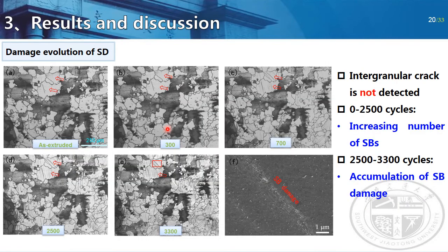In the SD mode, it is surprising to find that the intergranular crack is not detected. The number of slip bands does not stop increasing until 2,500 cycles, and the slip band damage is finally detected in the later stage of fatigue tests.